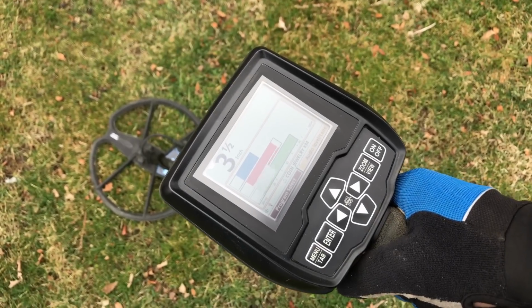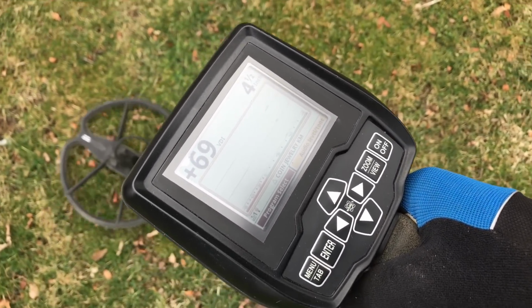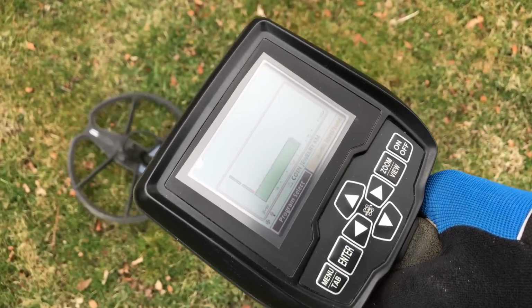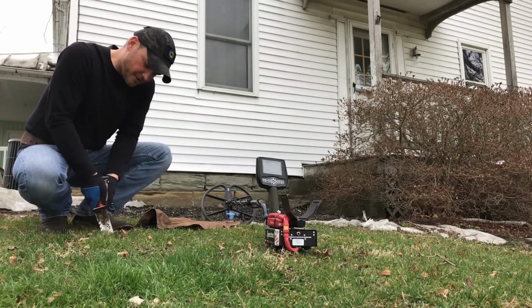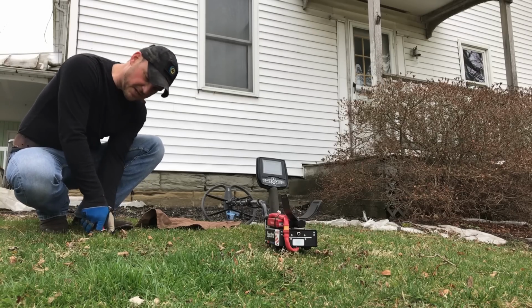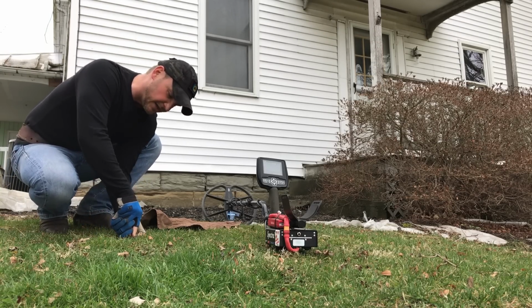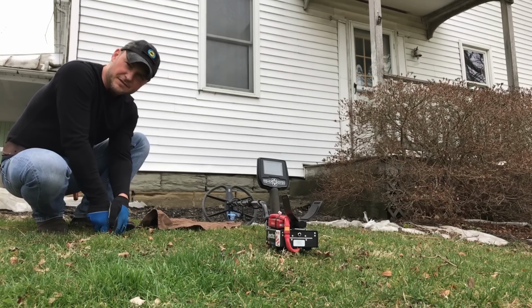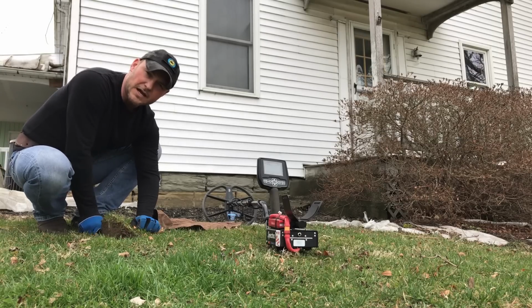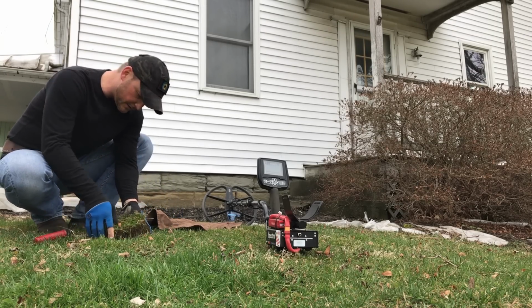Got one right there at 3.5. Pretty good reading, 70, 69. See what that is. Now remember, when you use these higher recovery delays, like 60, 70, 80, 90, all the way up into the hundreds, you gotta swing a lot slower. Same thing goes for your ground filters. If you use a 5 or 7.5, you have to swing a lot slower than if you used a 10 or whatever the other one is, 12.5, I think.